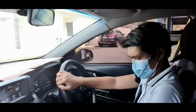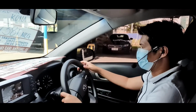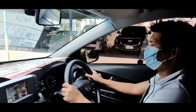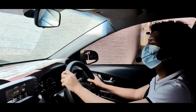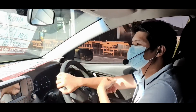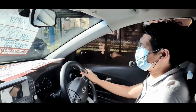Alright, let's roll. And you do sit high enough in this car being a subcompact crossover SUV, so you do have a very good commanding view of the road. You can see clearly what's in front of you, and the corners of the hood are visible. So definitely, this car is very easy to drive.